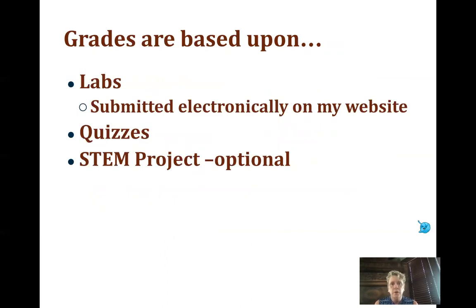Grades in the course are based upon labs. Typically, I have them write a lab report for the first lab that they're doing this week. They are not writing a formal lab report, but I will teach them how to write one for their second lab. And from then on, they'll write lab reports. They are submitted electronically on my website. And quizzes: I call my assessments quizzes rather than tests because they tend to not be big unit-type things. We learn about measurement, we learn about symbols and names, and we're going to have a quiz on that. So quizzes are what I call my assessments.